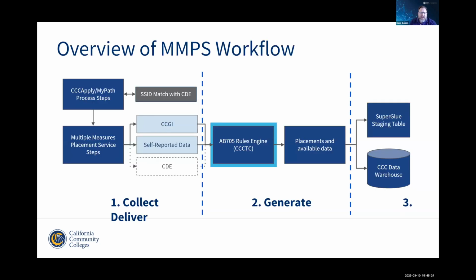So as far as an overview, the multiple measure placement service is tied into CCC Apply, so that as students apply and complete their application, we have a workflow in place where we call the CDE to obtain their SSID, and then with that, we reach out to CCGI, or the California College Guidance Initiative, to pull transcript data when they have that available for that student based on the CDE match.